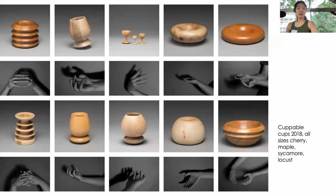So my residency right now is to try to turn these from fine art into slip cast ceramic pieces, and that's going pretty well.